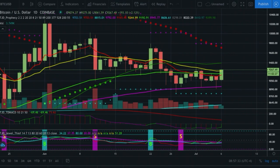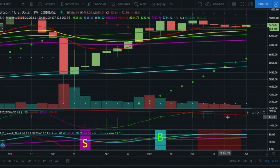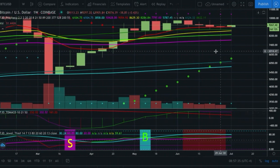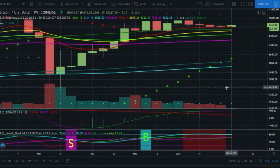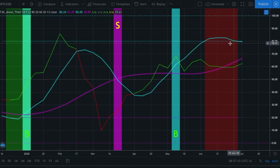So, let's go back over to the weekly and see what's going on. Weekly, we now officially put in our third red histogram. The slope is down on the TD MACD. And then on the Jewel Thief, we were able to leave the top zone. So we're actually below 80 now. We lose the red distribution zone up here, and we're now below it again.